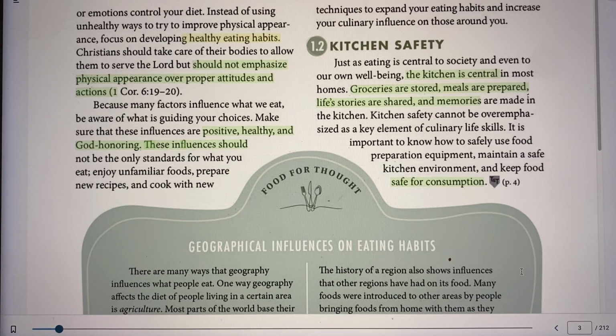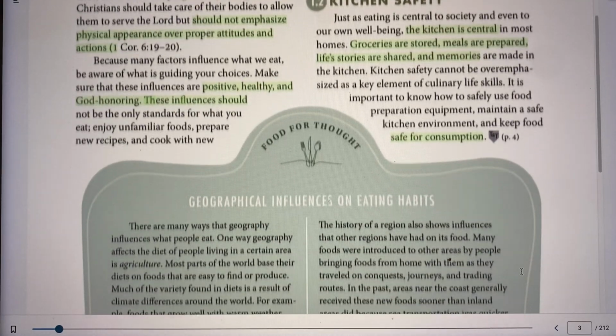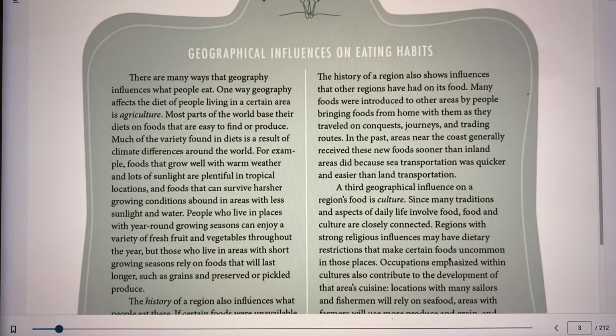So basically, it starts out with kitchen safety. It says the kitchen is central in most homes. Groceries are stored and meals are prepared and life stories are shared and memories are made in the kitchen. But kitchen safety cannot be overemphasized as a key element of culinary life skills. So it's important to know how to safely use food and preparation to maintain a safe kitchen environment and to keep food safe for consumption. We need to keep our food safe. If we're going to serve somebody food, we don't want to hurt them in any way, do we? Or we don't want to hurt ourselves while we're preparing food.